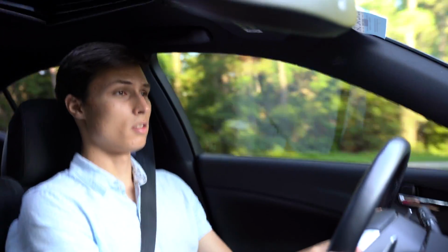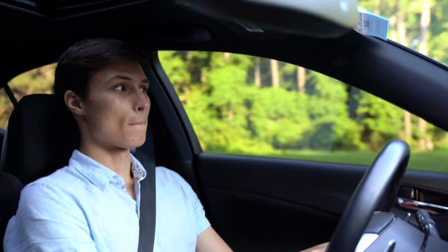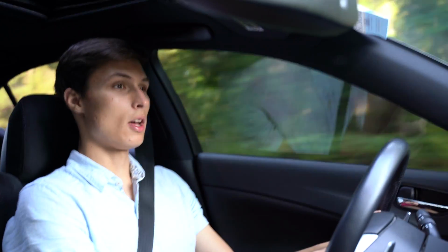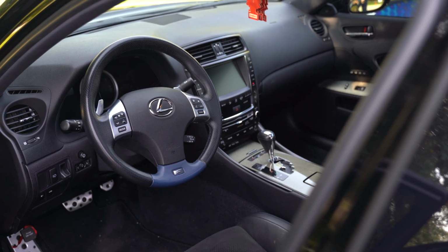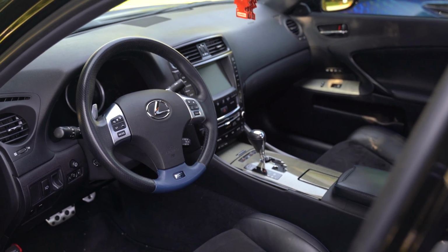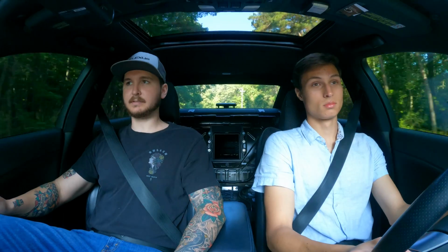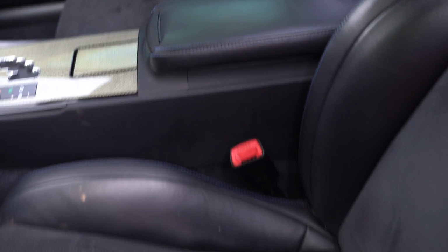If you get in any other car from this time frame, they start showing their age. But Lexus also having very luxury interiors, this car doesn't feel out of date. I actually think this car, time-wise, aged very well. Yeah, it's a very simple interior. I'm not sure if you've ever been in the RCFs, but they added all the infotainment upgrades and all the little bells and whistles. And I like that the ISF doesn't have that.